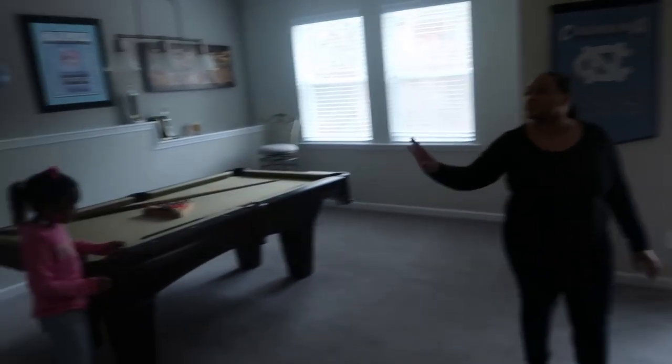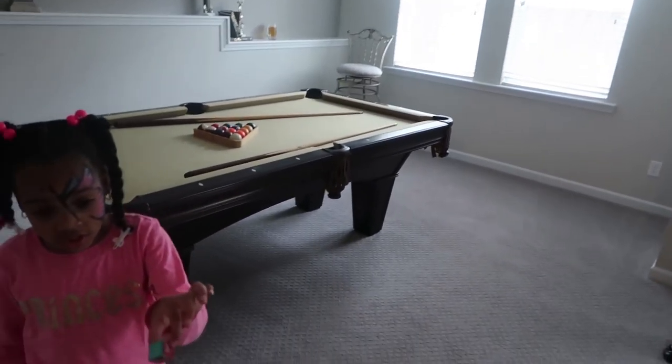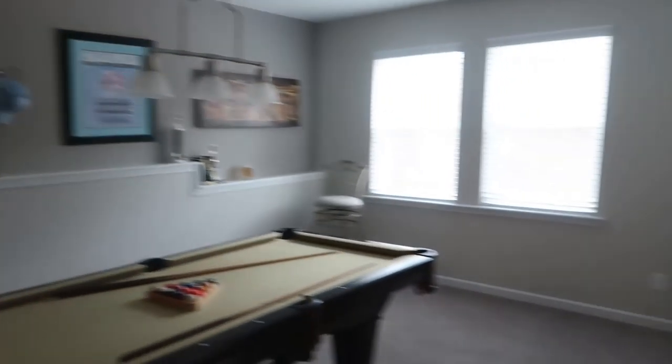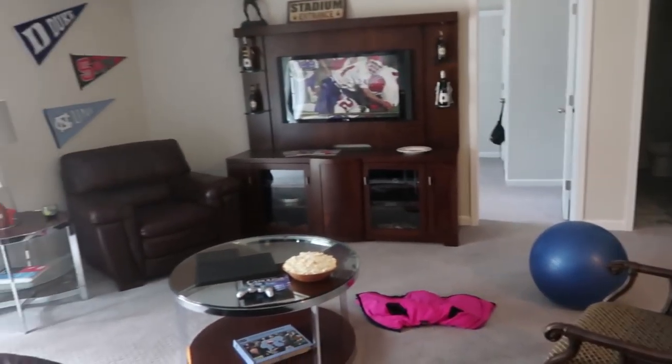So this is what you get. You walk in, you come into this open section, and then over here to the left, you got another little open station that right now has a pool table in it. So this is a nice area. It's really big, really open. And this is what you call the man cave.